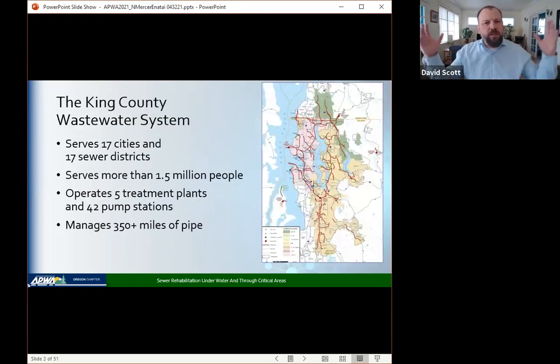But starting at the 30,000 foot level and narrowing all the way down to the project site and the design. Big picture, King County Wastewater Treatment Division is the client. They serve about 1.5 million people, both with treatment plants and also with trunk conveyance, about 350 miles of pipe. And our project is looking at about 3 to 4 of those miles.